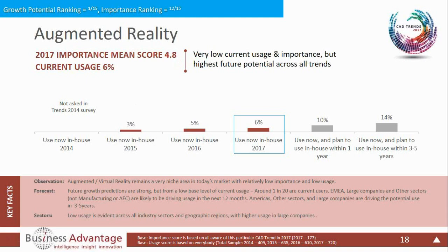From the data, we can see that it's the EMEA region and the larger companies that are likely to be driving usage in the next 12 months. And the industry that we've labelled as other, in other words, not manufacturing and not AEC, they're more likely to be adopting augmented reality in the next 12 months.